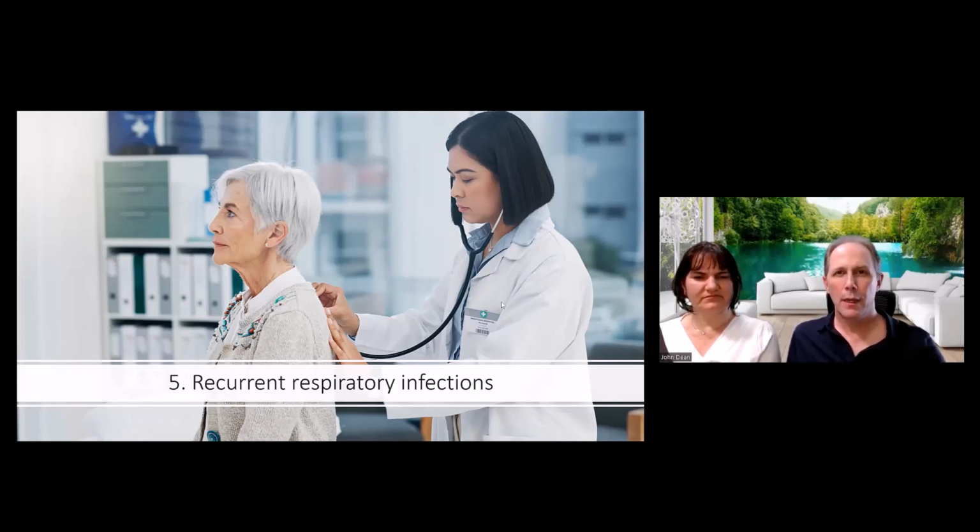And again, pneumonia is a very serious issue. I would say falls are probably the most serious issue that you always want to address in Parkinson's. I think pneumonia comes in very close as a second, because it has a lot of complications, and it's also very addressable.